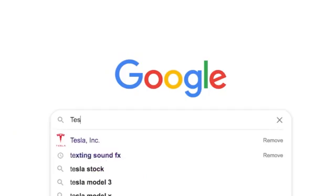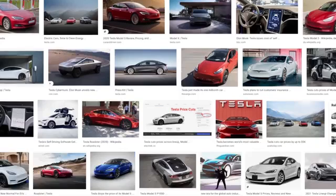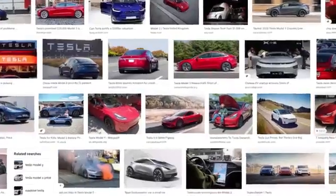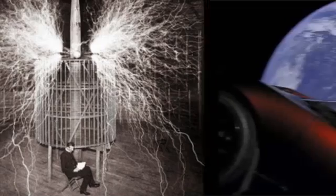If you Google Tesla today, you will get Elon Musk and his energy and resource guzzling electric cars, and very little on the electrical genius who was Nikola Tesla, as if he is being deliberately deleted from history.